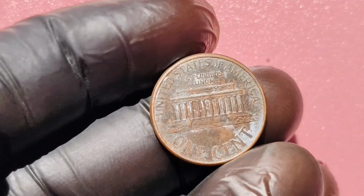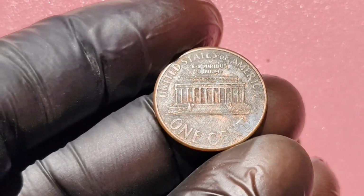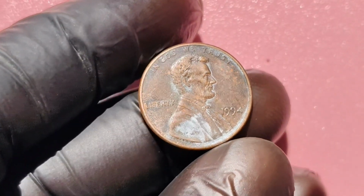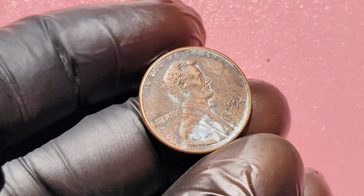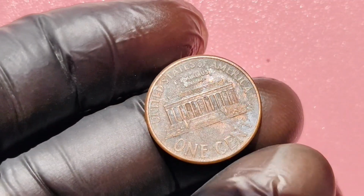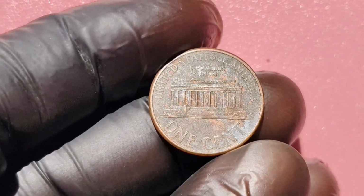your coin closely. So, what exactly makes the 1994 no mint mark Lincoln penny so valuable? Well, rarity plays a big factor in determining the worth of a coin. With only a limited number of these pennies in circulation, collectors are willing to pay top dollar to add one to their collection. In fact, some of these rare pennies have been known to fetch thousands of dollars at auctions and coin shows.